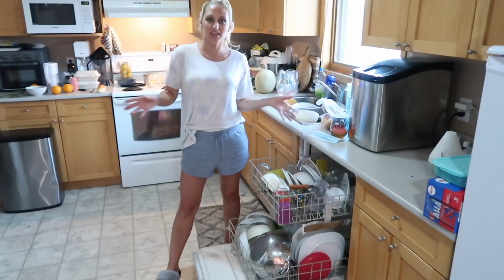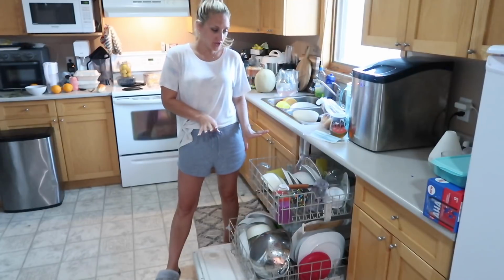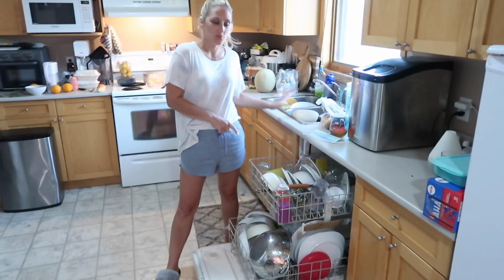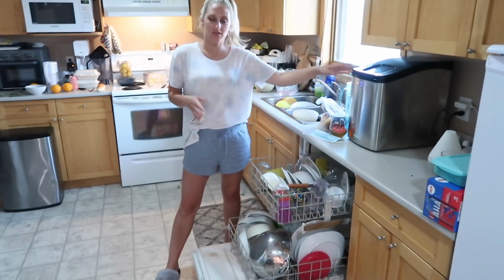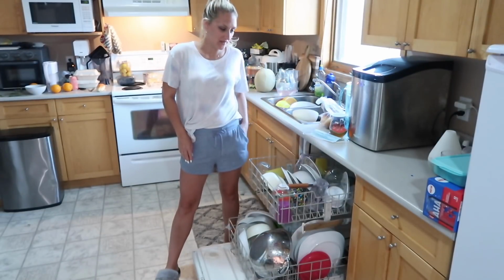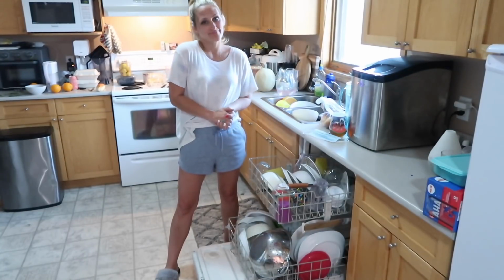All right guys, as you can see, the kitchen is a giant mess. I'm gonna get started with unloading the dishwasher because I need some room to put the dirty dishes into here. Not a lot of counter space. I've got the ice maker taking up a bunch of space too, so that doesn't really help. But yeah, I'm gonna get started with the dishwasher, so here we go.